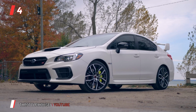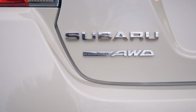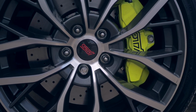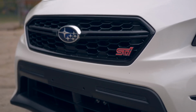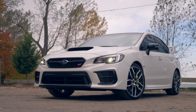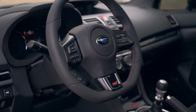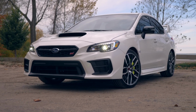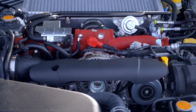Subaru WRX STI. Subaru was perfectly fine with its customer base of adjunct professors, librarians, and people who gather their own wild mushrooms, and didn't think that Americans would be interested in their WRC Rally homologated version of the Impreza. WRX made it to American shores, becoming an instant tuner favorite with its all-wheel drive and potent Boxer engine.